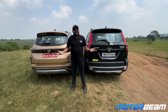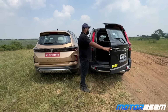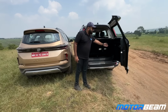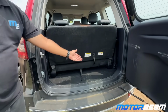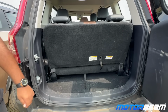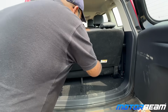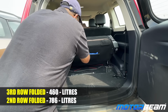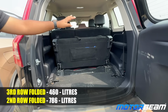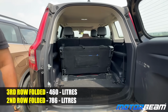How much luggage can you carry in these big SUVs? Chalo dekhte hai. Let's open the Scorpio's tailgate. Sideways opening tailgate, which occupies a lot of space, and with the third row in place, there's absolutely no space over here. Barely 2 or 3 laptop bags will fit here. No split function for the third row seat. Isko fold kar dete. And with the third row folded, you get a capacity of 460 liters, and with the second row folded, the capacity extends to 786 liters.